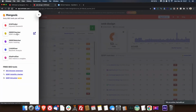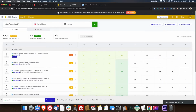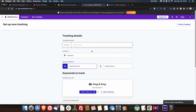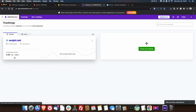And then once you have a good set of ideas, actually let's look at the SERP Checker real quick, and let's use SEOJet's website as an example. Okay. Analyze the SERP. This just tells you, this is kind of like what we saw over here on the right, but this is based off of the website. So actually, you put a keyword in that one too. So let's look at SERP Watcher, and this is where you would put in SEOJet, for instance. And let's say United States, tracking desktop devices, and SEO as a keyword. Okay. Start tracking. And then it will go out over the next few minutes and grab where they're at in the SERPs for the current key term SEO. And then it'll put some metrics over here that you can analyze over time. So that's the gist of this tool.